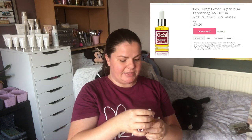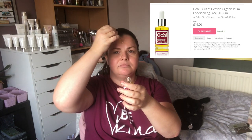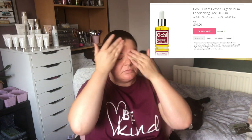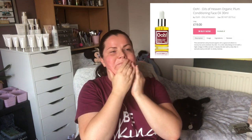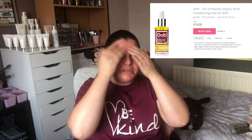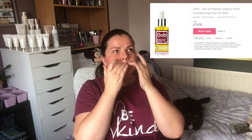So let's try this out. A wee droplet. It does feel very, very oily. I wouldn't normally put oil on my skin like this, but I am going to lie down, so it'll be nice to actually let it soak in. Yeah. I'm very conscious of it on my skin. It does feel like it's there, but it'll be interesting to see how quickly it actually does absorb into the skin. So you will see.